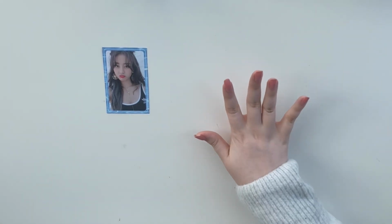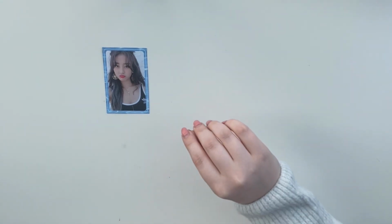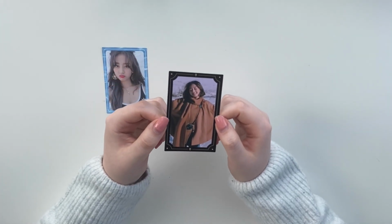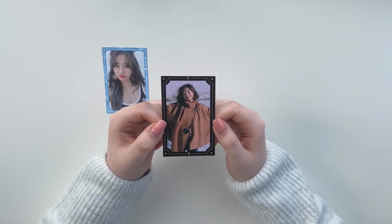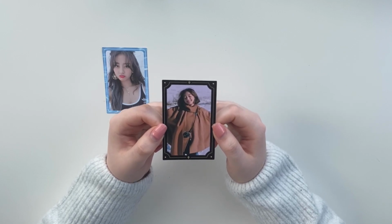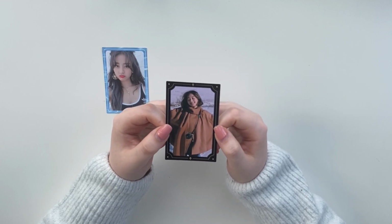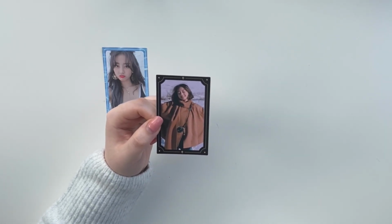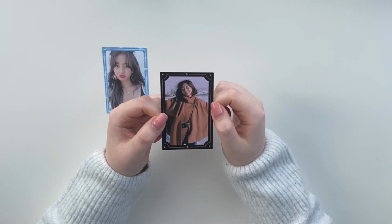Next, from Year of Yes, we have a non-selfie, I know, but I've mentioned how much I love this card, especially when I got it, and when I put it away, I was almost crying, oh my god. But this Jihyo card is one of the cutest photos I have ever seen. She looks so tiny, so soft. I love short hair Jihyo. It's my favorite. Every time she cuts her hair, I'm like, oh, she's back, my queen. I love Jihyo with this hairstyle.